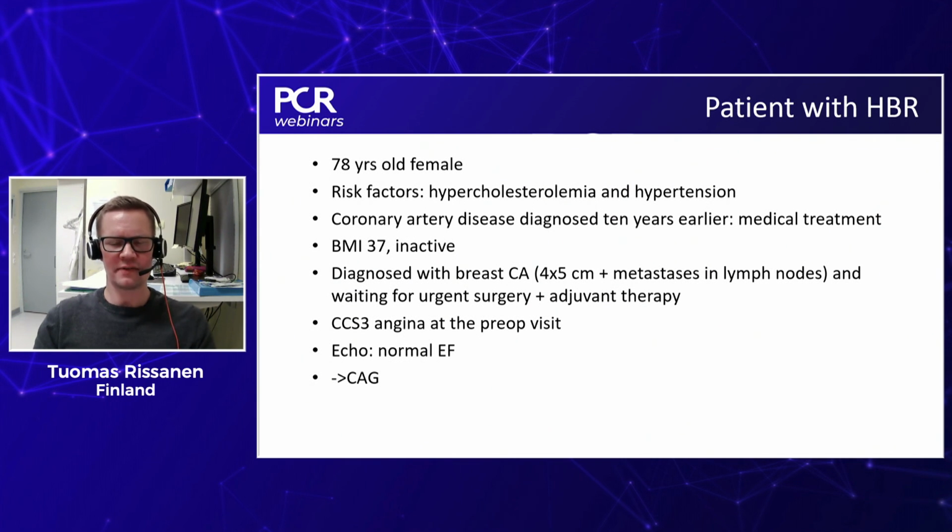So my case is a 78-year-old female, with conventional risk factors, and she was diagnosed with coronary artery disease 10 years earlier, and at that time medical treatment was carried on. She is obese and physically inactive. And very importantly, she was diagnosed with breast cancer and a very large tumor with metastasis in lymph nodes, and was waiting for urgent surgery and adjuvant chemo and radiation therapy. She had CCS3 angina at the pre-op visit and was referred for cardiological exams. Echo showed normal ejection fraction, and then we performed coronary angiogram.